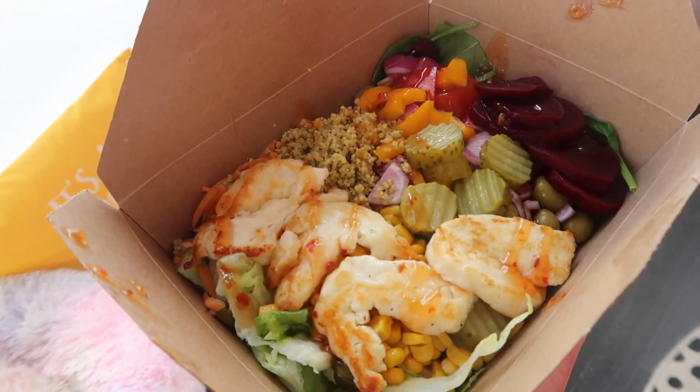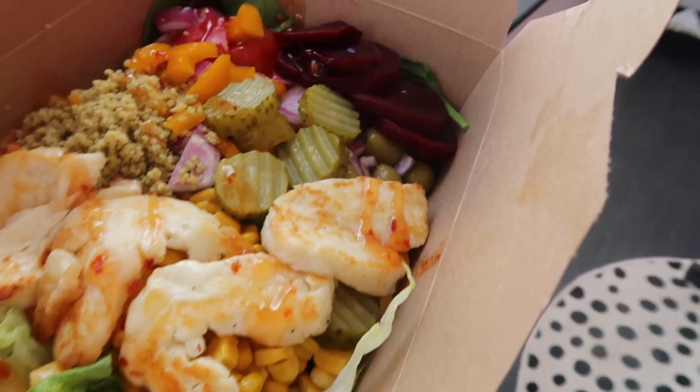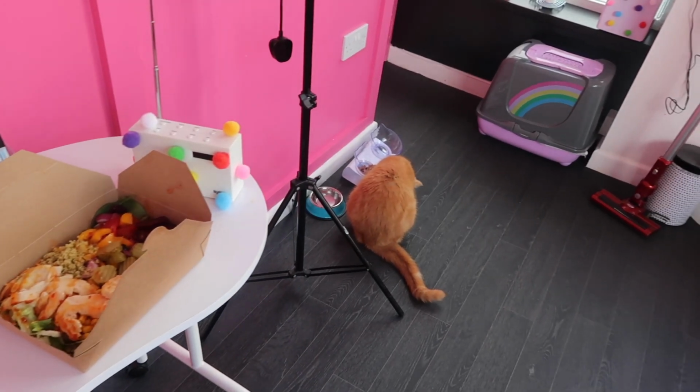Look at that. We got halloumi, couscous, olives under there, beetroot, jalapenos. Oh my god, the lot. Peter's having his lunch as well. Yes, I bring him to work with me if you didn't know. I'm gonna go have my lunch anyway. I just wanted to show you that if you're from Plymouth and you're looking for a good salad box, Mrs. Brown's.